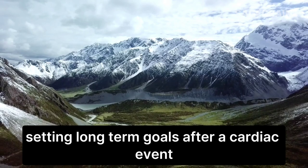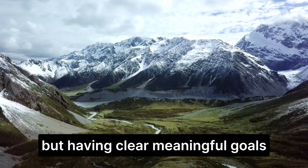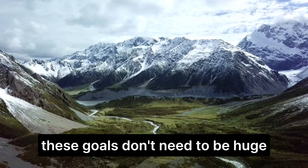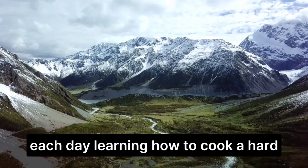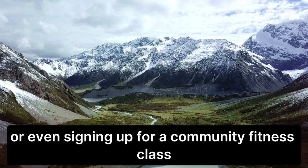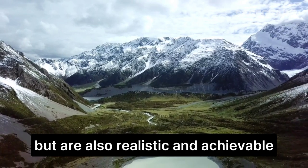After a cardiac event, it's easy to feel uncertain about the future. But having clear, meaningful goals can give you a sense of purpose and direction. These goals don't need to be huge. They can be as simple as taking a 10-minute walk each day, learning how to cook a heart-healthy meal, or even signing up for a community fitness class. The key is to set goals that challenge you but are also realistic and achievable.